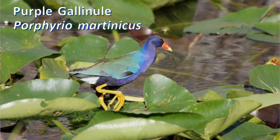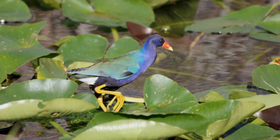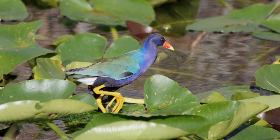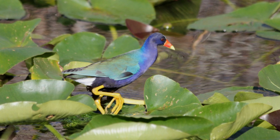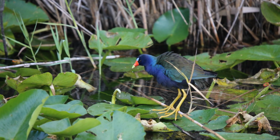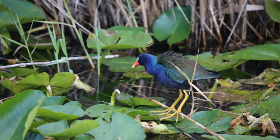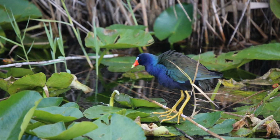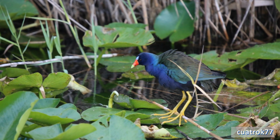Another similar species is the purple gallinule, found mainly in the southeastern U.S. Unlike the common gallinule, adult purple gallinules are a riot of color, shimmering purple, blue, and green with a pale blue shield above a red and yellow bill, and bright yellow legs with long toes, perfect for walking on floating plants. Their bill is similar, but their vivid colors make them unmistakable if you get a good look.